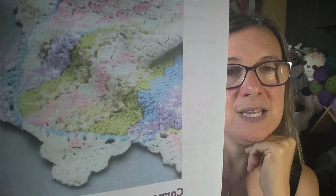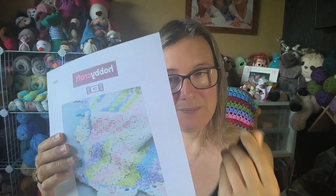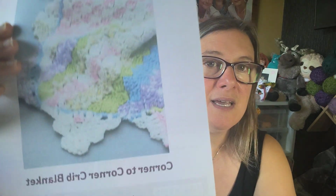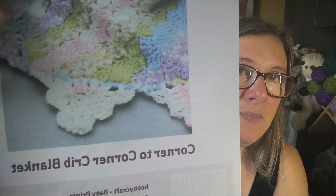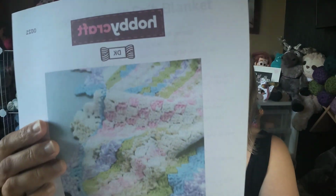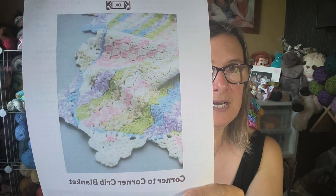sort of triangles. I like the fact that if you've got a child that likes tags or anything, they can use it and rub it just like the tags, and I think that would be a lovely idea. So that's what caught my eye with this one. You can use any yarn you like. You don't have to use multicoloured if you don't want to.